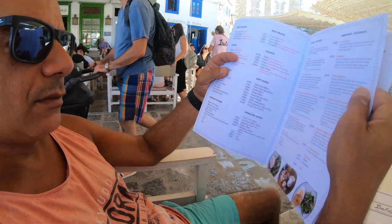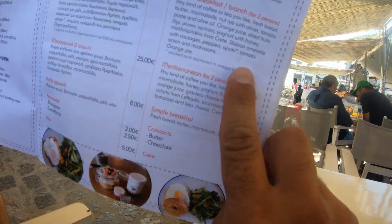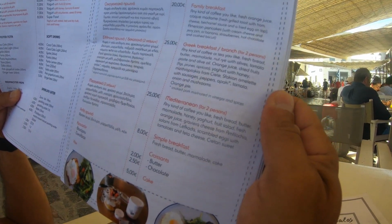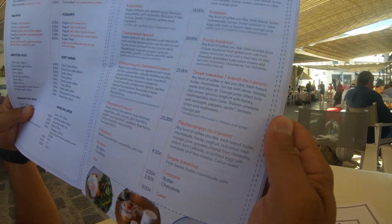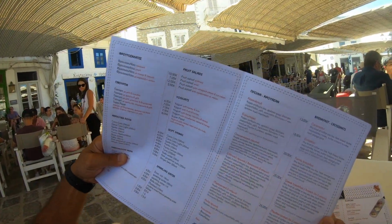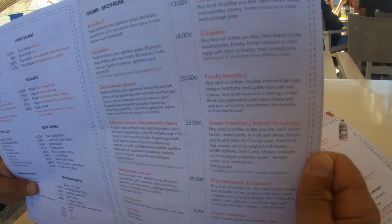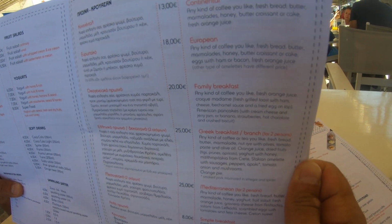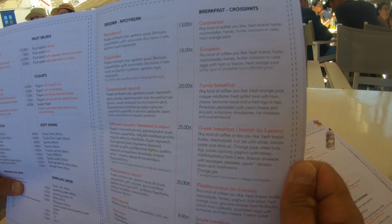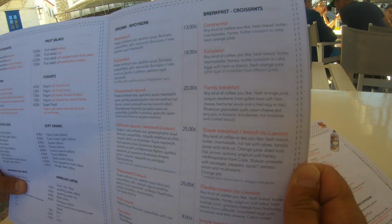So which one we chose? We decided to go with the Greek breakfast. Wow, what we have inside? Let's see. Any kind of coffee, tea, fresh bread, butter, marmalade, feta with olives, tomato paste, olive oil, orange juice, dried fruits, yogurt with honey, pitaki from Greek, Slovakian omelette with sausages, peppers, raki.